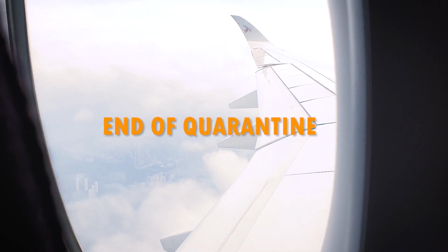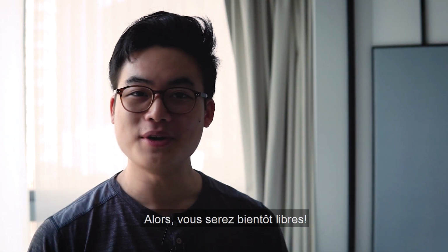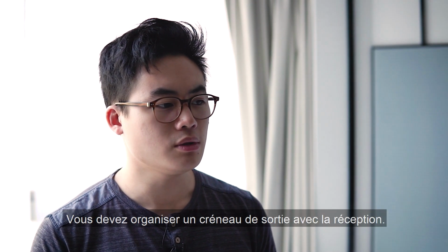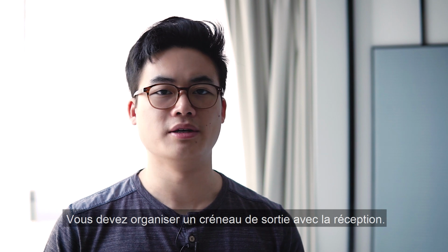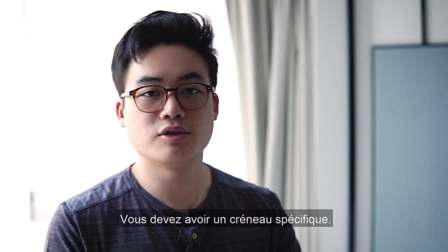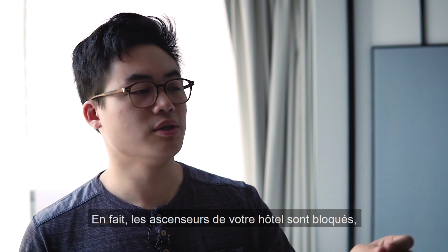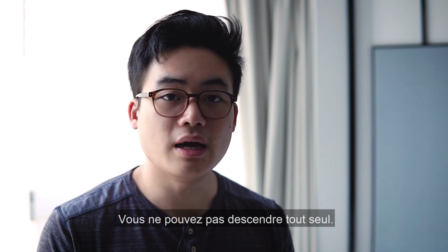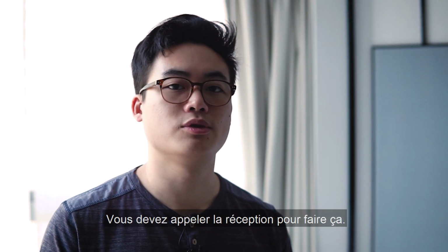End of quarantine. So, you're finally going to be free. Congrats if you've made it so far. You have to check with reception to organize a checkout time, because you cannot go out of your room on your own. You have to schedule a specific time, because actually the lifts of your hotel are locked, so you can't make it downstairs on your own. You have to call reception to do that.